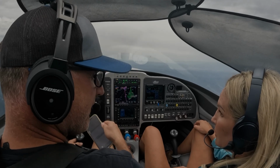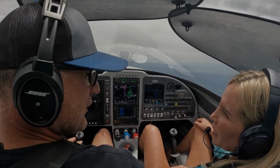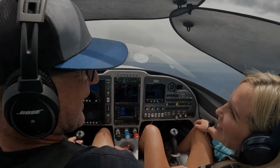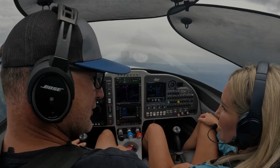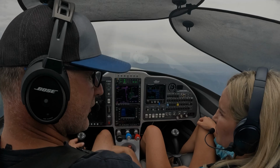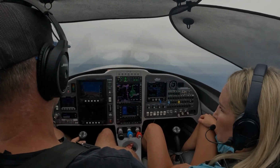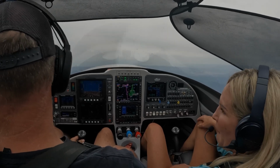Salt Lake Center, Boise altimeter 298. This is a trick one. The elevation here is 5,000, so we only have to lose 5,000 feet. So 5 times 3 is 15. We don't have to start a descent until 15 miles. Good catch on the elevation. That was a trick question.